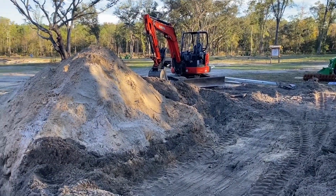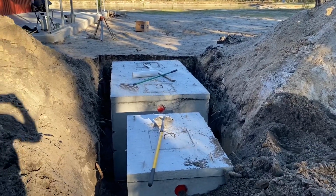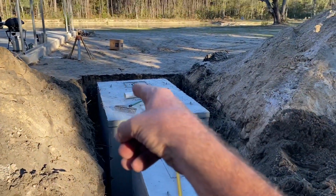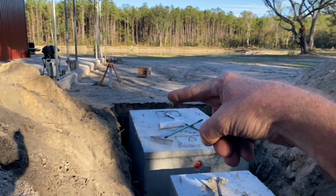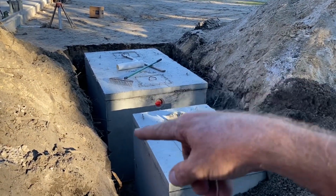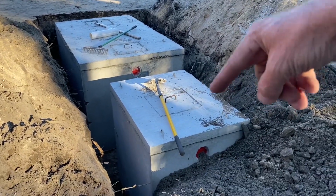Okay, so here's where we're at with the septic system. I've had septic systems, but I've never seen one really put in. I'm not the expert, but anyways, the big tank is our main tank. It will come out of the outlet there, make a turn, and come into the main tank. That is the septic tank. As it fills up with black water, it comes up, comes into here, and fills into this tank.